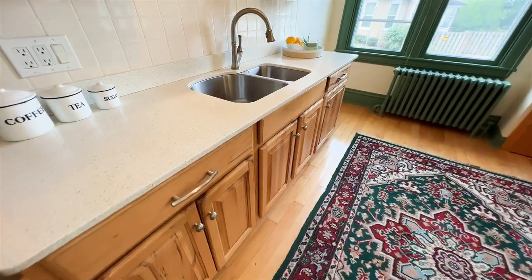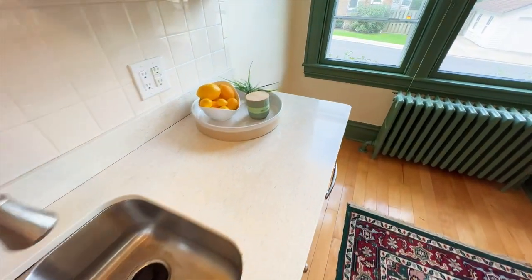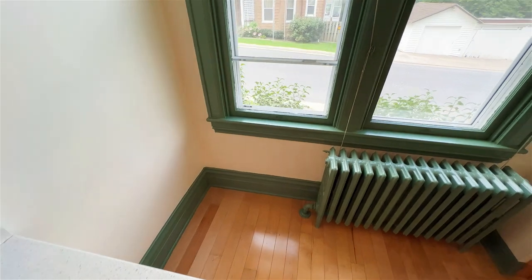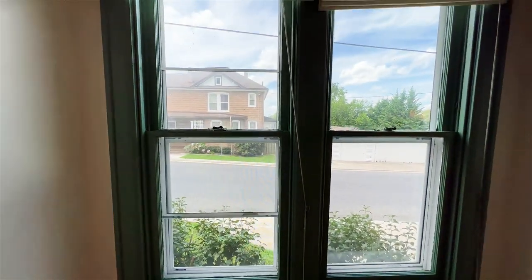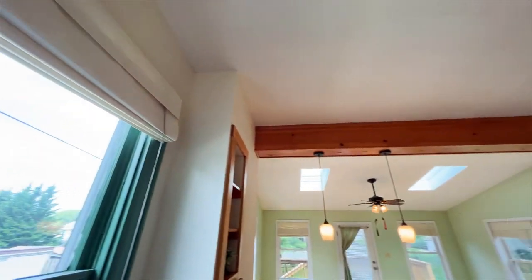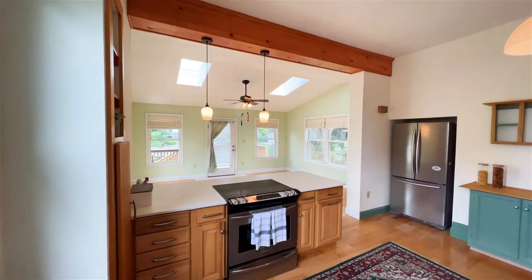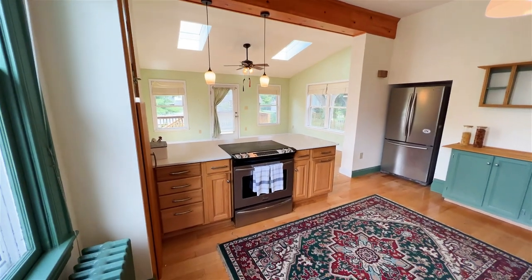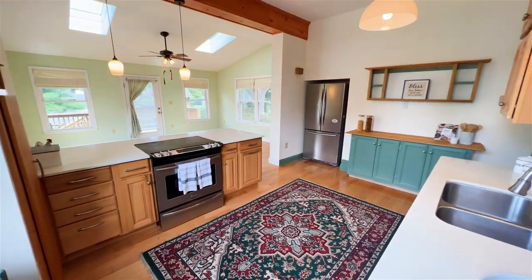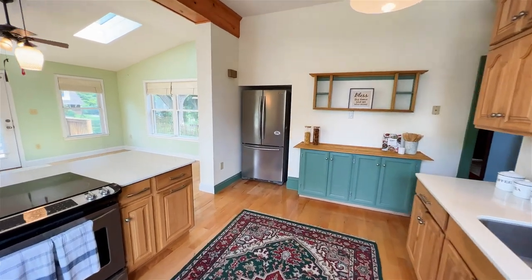So we've got a closer look at the sink here, stainless steel sink. Love those curves on that. Here's a look at the side street. And that box beam overhead that hides the header going across in order to support that opening there. So pretty spacious addition here. This is nice.